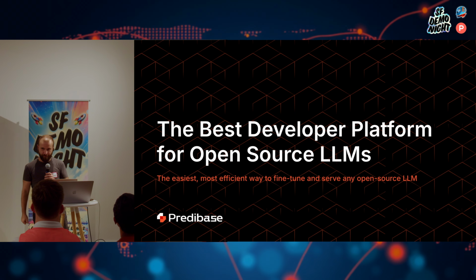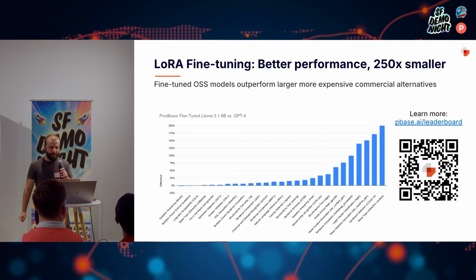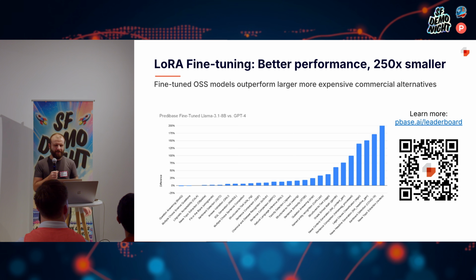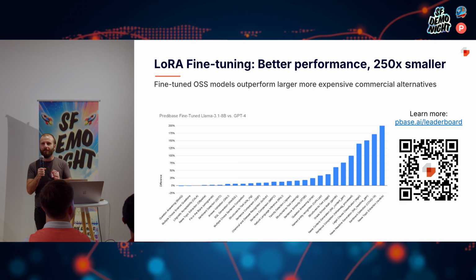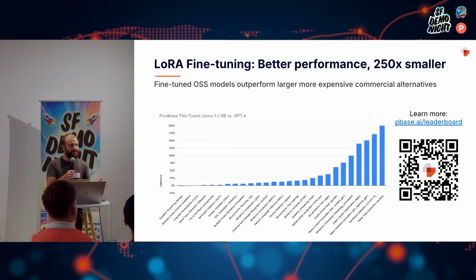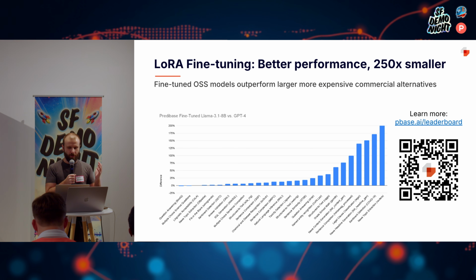Very quickly, I want to show you why Predibase is the best developer platform for open source LLMs. We are the best company that does LoRA fine-tuning. LoRA fine-tuning is a technique that, if you're unfamiliar with, you actually should be, because it's the best way to get better performance from your data, fine-tuning your models on your data.